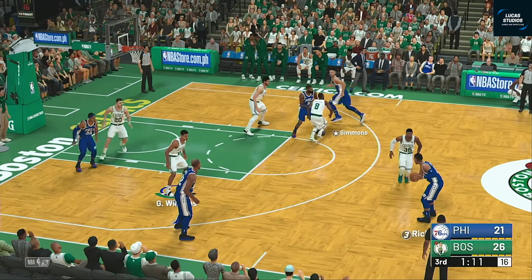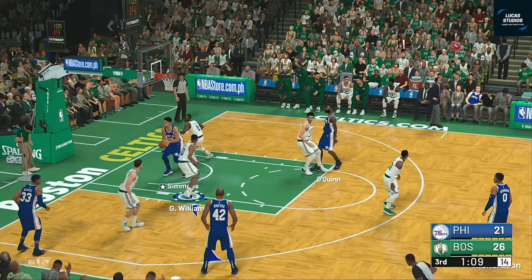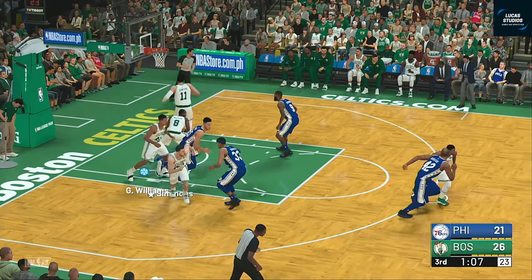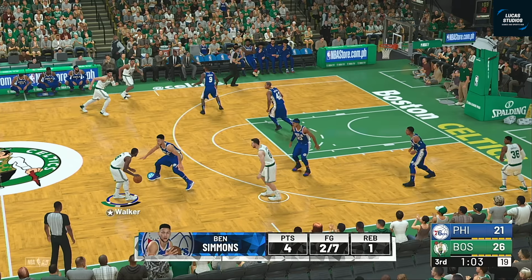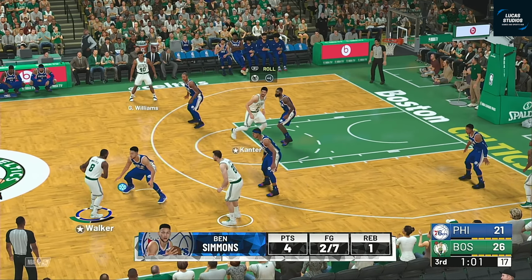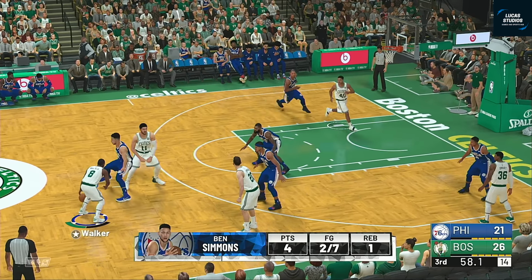And Simmons kicks to Richardson. Passes it to O'Quinn. Here's Simmons. Williams with the block. And you know what? He's just not on his game. No doubt about it. Their deficit isn't totally on him, but he has not been an asset for his team.